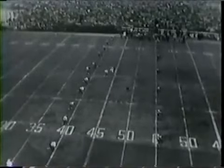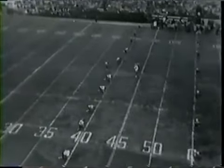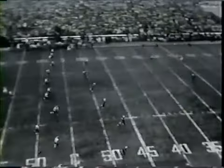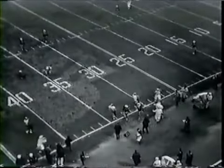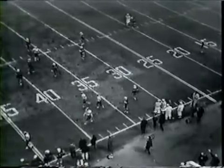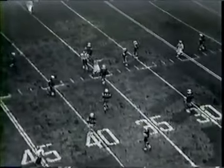The fourth quarter of Grey Cup game 1964. Counts and Bethea, the deep man for the Tiger Cats at the 4-yard line. Fieldgate kicking off. It's going short and bouncing out of bounds at the 30-yard line. Fieldgate kickoff out of bounds. The Hamilton 31-yard line. Ball goes out of bounds right at the 30.